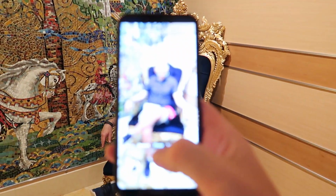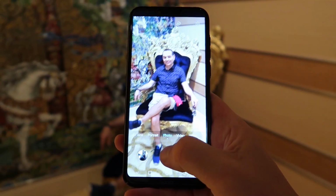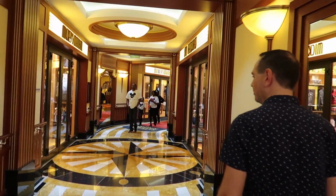I feel very at home in this chair. Right, let me just get a picture of him. Princess Lee.